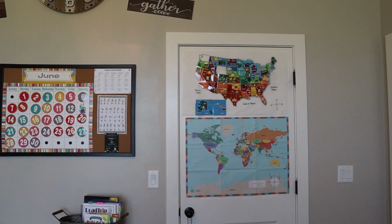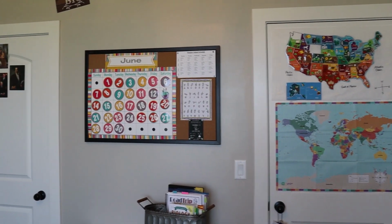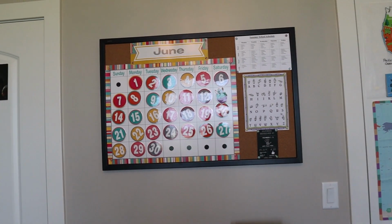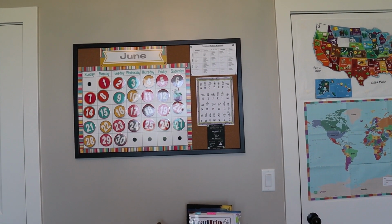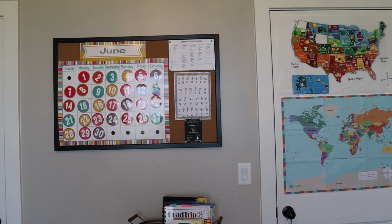Okay, so here's the wall. It's finished. It took a while to get everything fixed, but it's finally done. So here's the calendar. One of the reasons it took a long time is because once I took down all the old stuff behind this, the wall had a lot of holes and dents in it. So I filled all those in and then painted it, but I didn't want to hang anything up too soon because then the calendar would just pull it all off the wall. So that's where we're at with that.